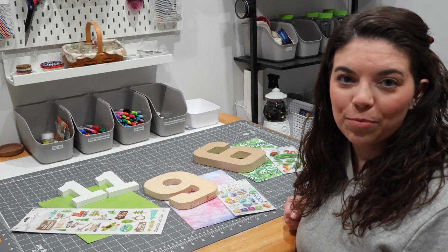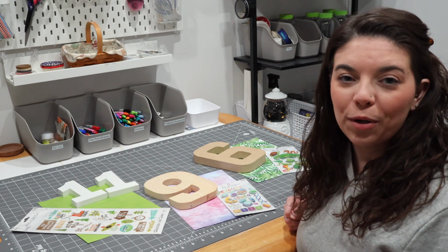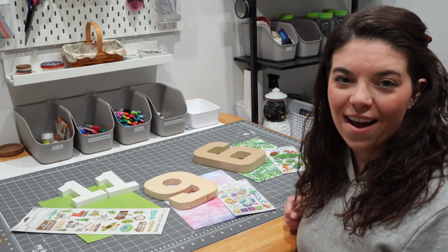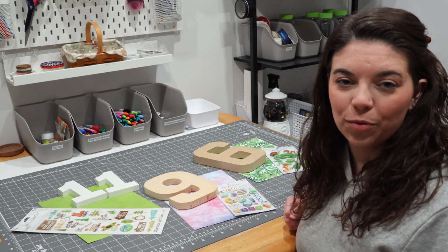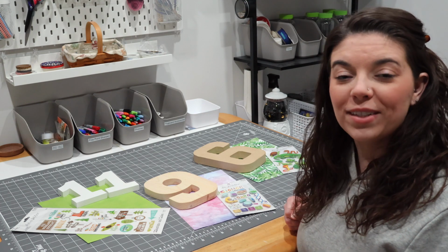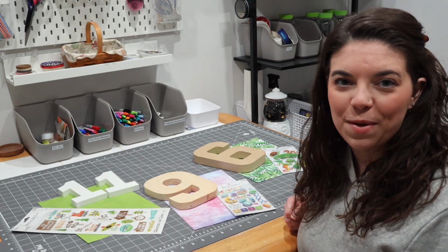So we are right at that point in the year where my children are all turning a new age. We have two birthdays that have already happened. My oldest is now 11, my daughter is 9, and in just a couple of days from the time that I'm filming this, our youngest is going to turn 6. So it is time to decorate their next set of numbers and then get them hung up in their rooms.